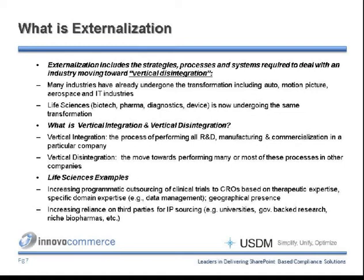So what is vertical integration and vertical disintegration? Vertical integration is the process of performing all R&D, manufacturing, and commercialization in a particular company. You can think of an automobile company in the 1920s through the 50s as a great example of that, where everything is done in-house. But come the 60s and 70s, you start to see that vertical disintegration, where suppliers and all that is outsourced. So vertical disintegration, again, is the move towards performing many or most of these processes in other companies. And that has significant implications in today's global connected world via the internet.